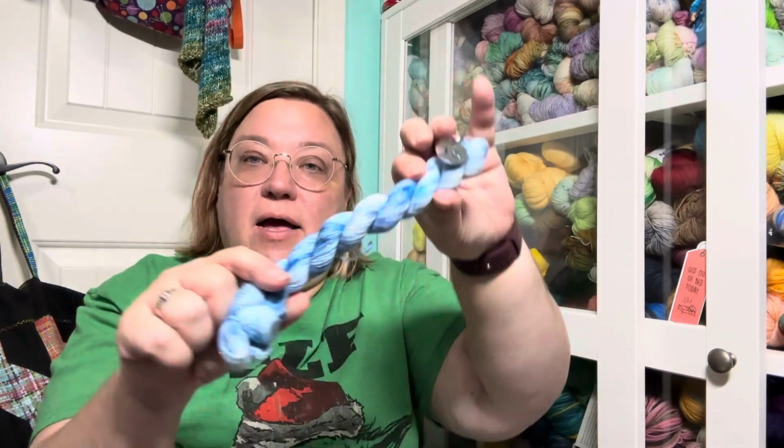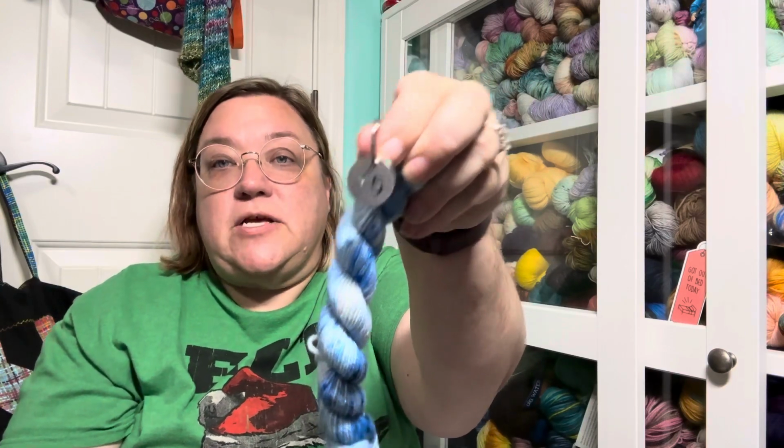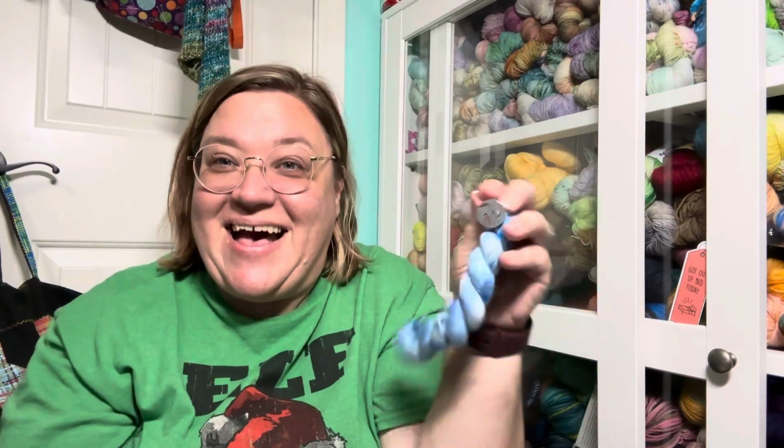To keep them in order and to know what the name is, I buy these little tags. These are not the ones I buy every year. This is the ones I bought this year, and my plan is to actually be able to reuse them each year. These are the ones I'm using for my fade from Giddy Yarn, and it's actually in a Giddy Yarn box.